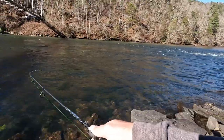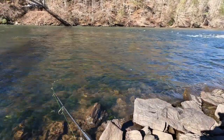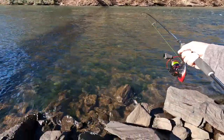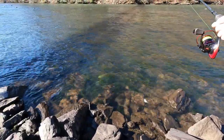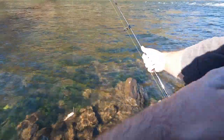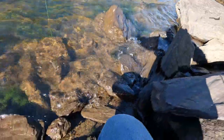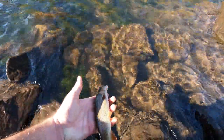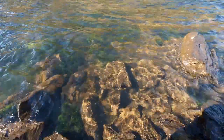There we go. That's what it took. Got a little trout. Let's see if I can get down to it. Pretty fish right there. Just gonna get a little video of it so I can release it. That's a Fish Hawk spinner I'm using. Got him with it. All right, a little guy back in there.